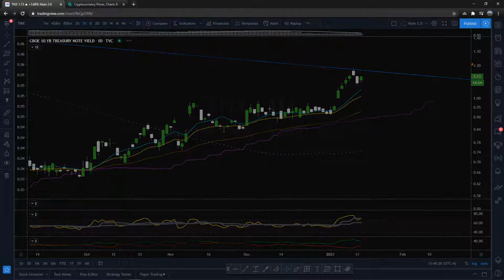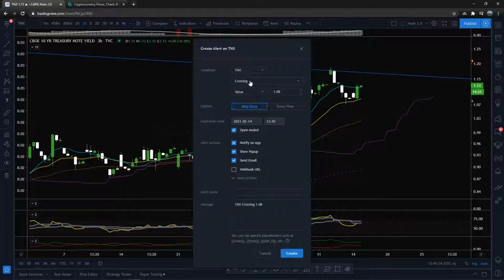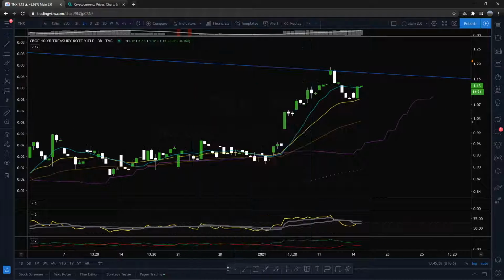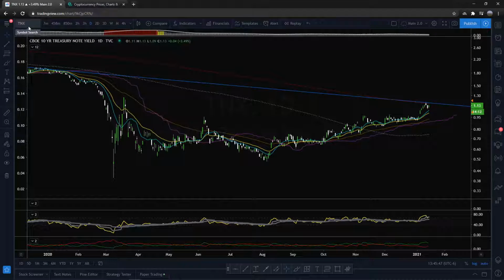Conversely, to the downside, if it breaks again below the 21, we'll probably get some pretty good pressure back down to $1. I'm going to go ahead and put an alert there, crossing down. Let's give myself a little bit of a barrier. And if it does that, then this is kind of range bound for now. Also very hard to read. So that's kind of interesting.